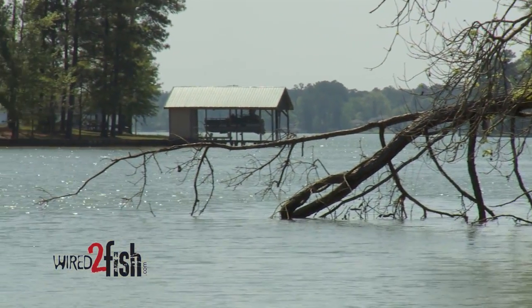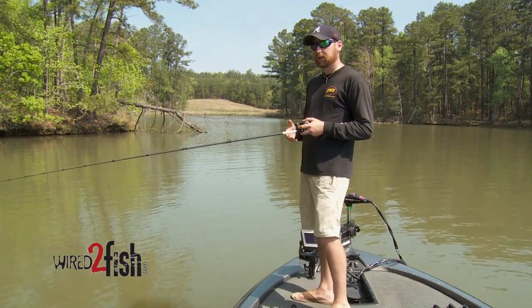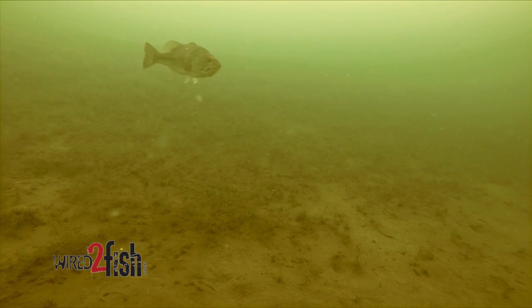You could go one day or 1 hour even on a great piece of cover or structure, and there could be bass all over it in 3 foot of water. You come back a couple hours later, there might be 6 inches on it. And you have to really understand how those bass move with the water and where they're gonna go.